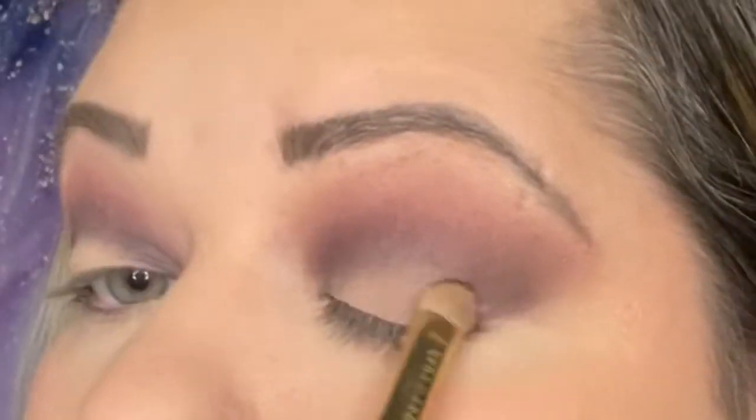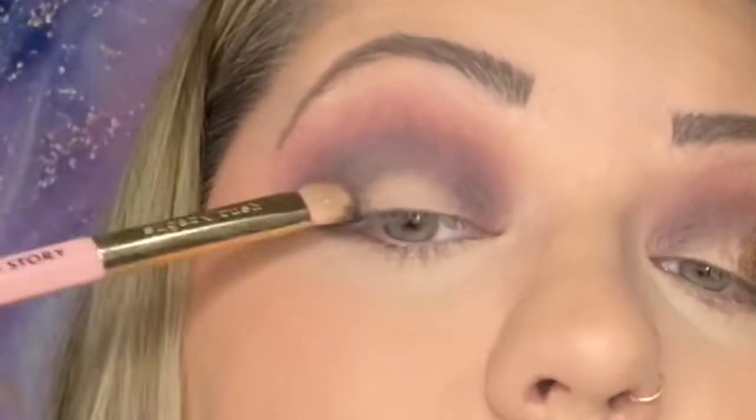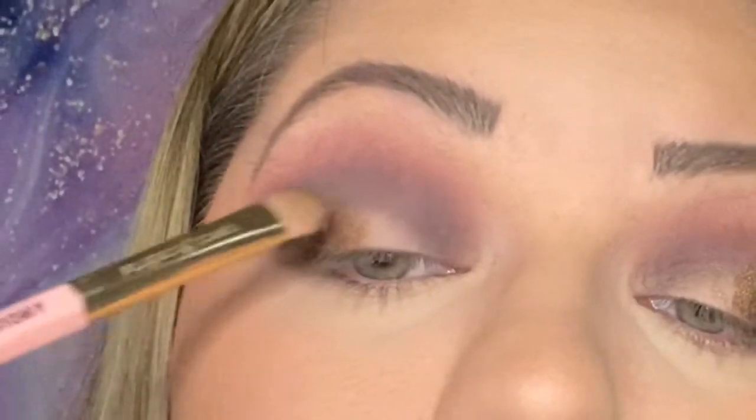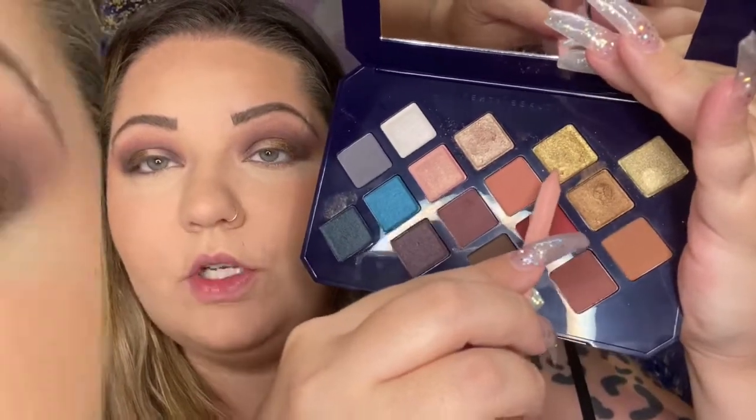Okay, so the next shade we're going to move on with is going to be a shimmer, and that is going to be shade number 8, which is going to be this darker gold right here. The color we're going to go in with next is shade number 3, and shade number 3 is going to be this lighter gold shade.